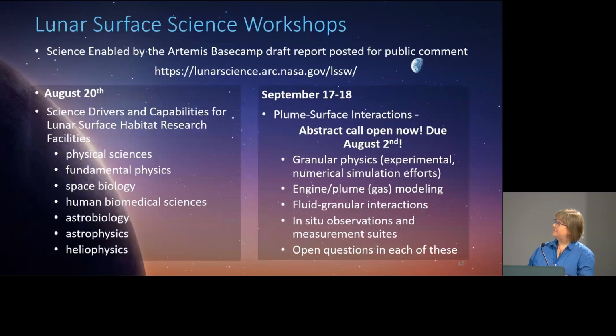And then just an advertisement for some of our upcoming lunar surface science workshops. I will note that the most recent one we had on the Artemis Base Camp, that draft report is now up and posted on the survey website for public comment. If you've got thoughts about that, please submit those.